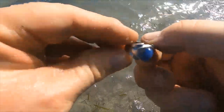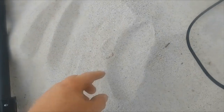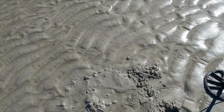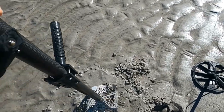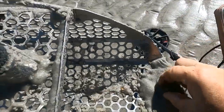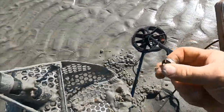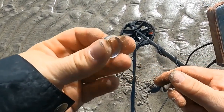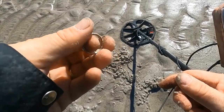Holy crap. I see gold. Booming 15 and I see a ring. Might be gold. Oh man, that's a nice gold ring. Dude. That's gotta be gold.